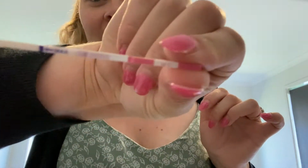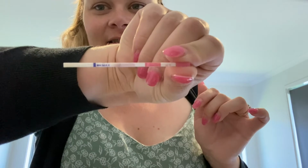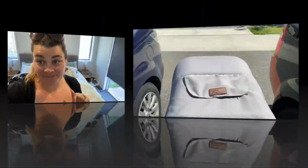So it's the same, the pee glides across the screen. Sorry, it's not very focused. Okay, I'm gonna get changed and then go for my walk.